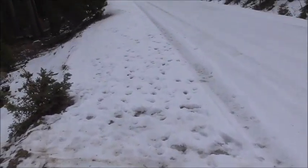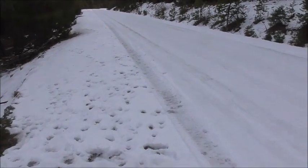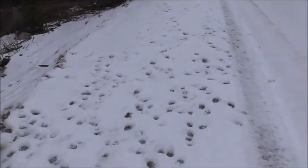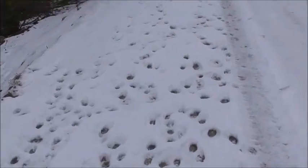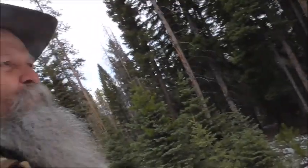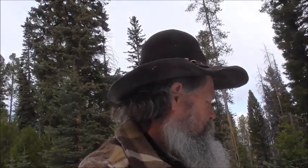One thing I do not want to do is catch somebody's dog, especially when they're on a family outing to get a Christmas tree. So that's one problem that I'm going to have with finding another spot to put out some more wolf traps. That I don't want them. They run on the road.